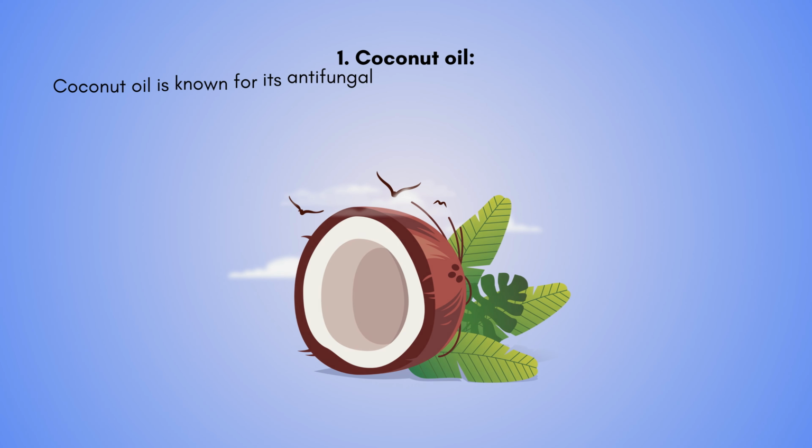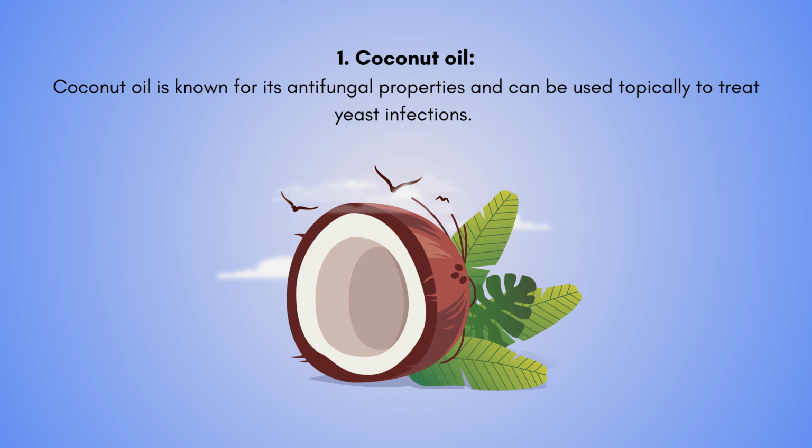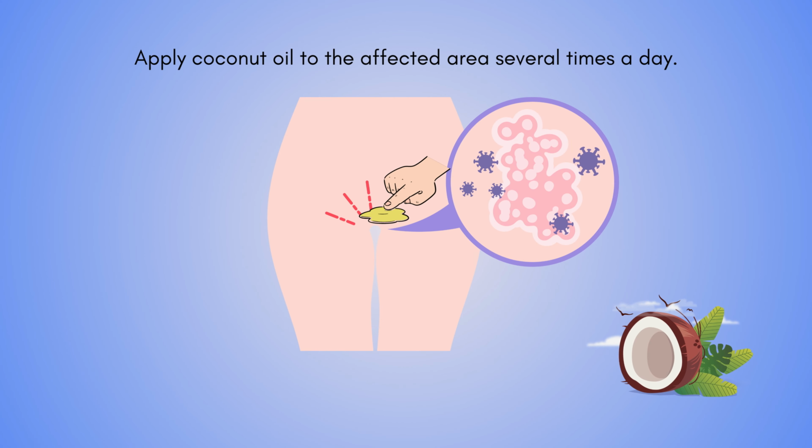1. Coconut oil. Coconut oil is known for its antifungal properties and can be used topically to treat yeast infections. Apply coconut oil to the affected area several times a day.